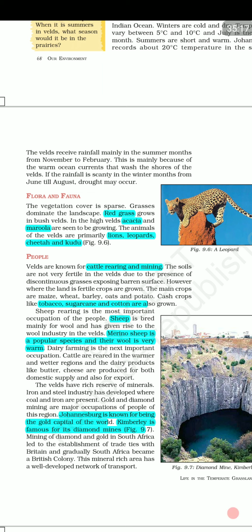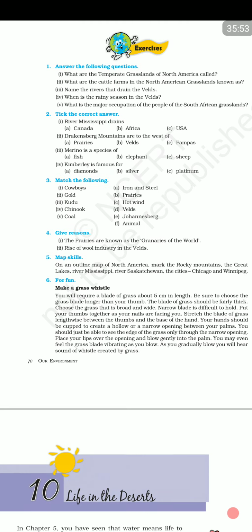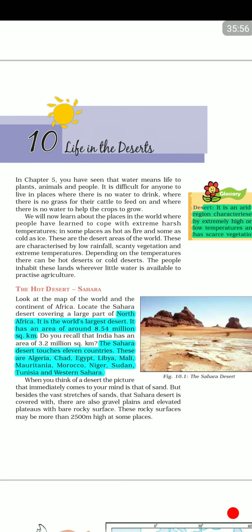The cash crops are tobacco. So this is what makes it different from the USA. Tobacco is not grown in the USA, but here tobacco is grown, sugarcane is grown here, and cotton is also grown here, unlike the prairies. Apart from sheep rearing, dairy farming is also very important. The welds are very rich in minerals, gold and diamond, the kimberlite, and Johannesburg is known for being the gold capital of the world, right? So that was how we compared the two grasslands.